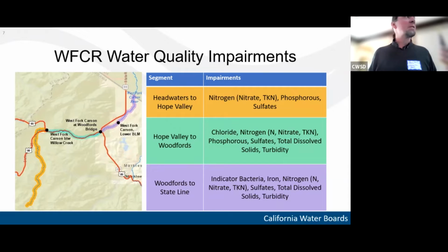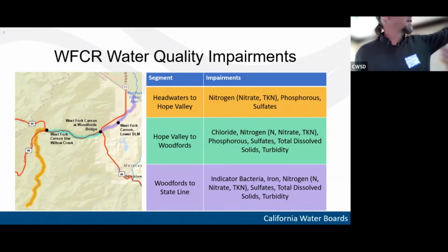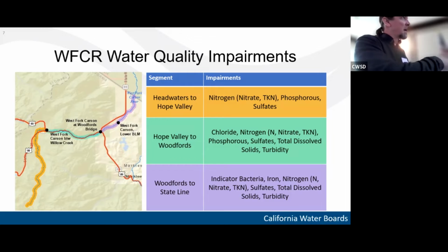On this map, I should have made it bigger, you can see the highways in red, 88 and 89, and the state line in the upper right corner. The black dots are 3 monitoring sites. And then you can see 3 different segments of the river: one in orange, then a blue, and then a purple. So going bottom left to top right is upstream to downstream.